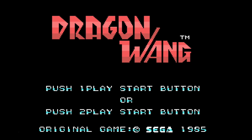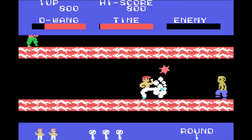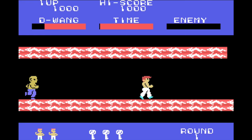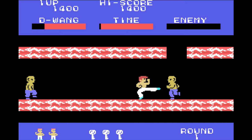Here's Dragon Wang. This one is almost interesting. It looks like Kung Fu, but it actually plays like a broken-ass cross between Sega's Kung Fu Kid and Black Belt. Both of those are on the Master System. This game would be pretty good if they had spent more than 3 or 4 minutes designing the actual gameplay. You make your way to an individual, beat him, and he holds a key. And you need all the keys so you can touch the dragon's glorious wang.